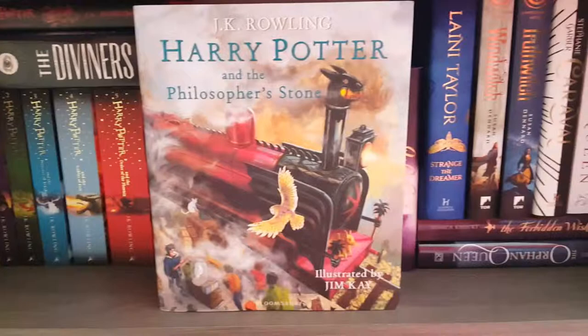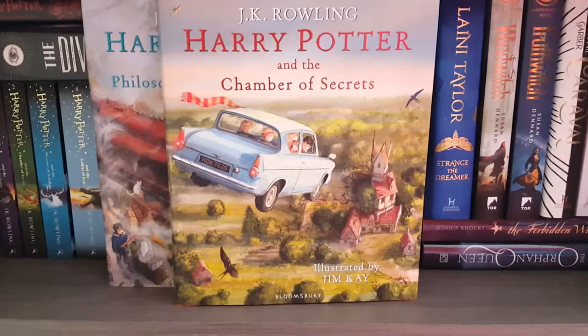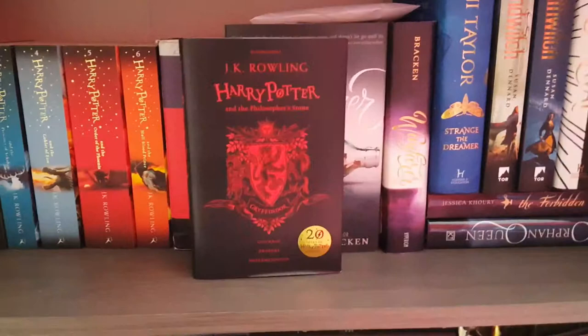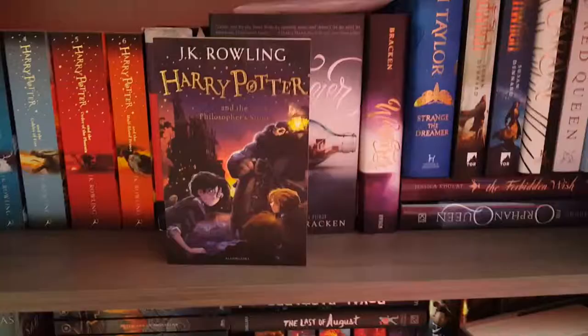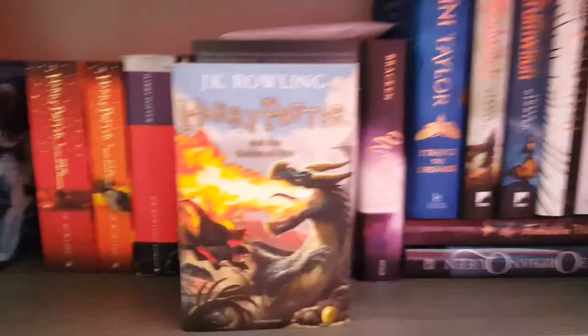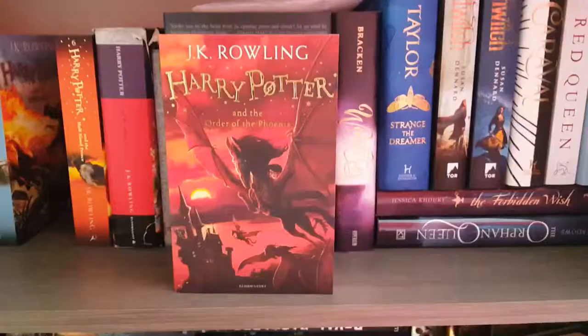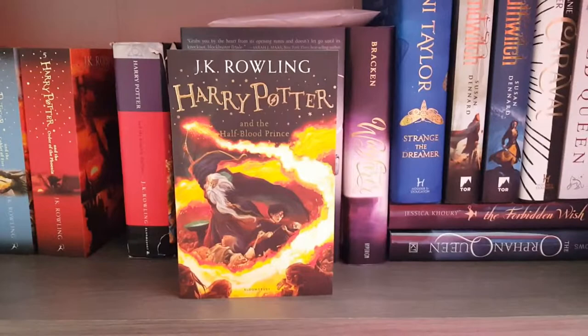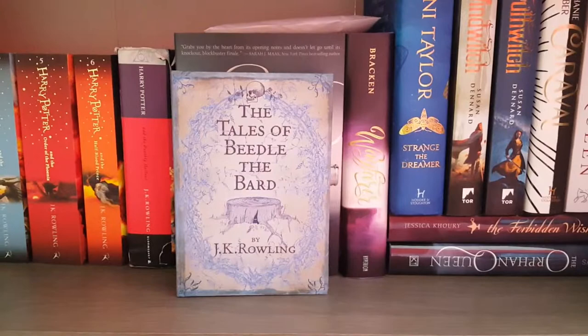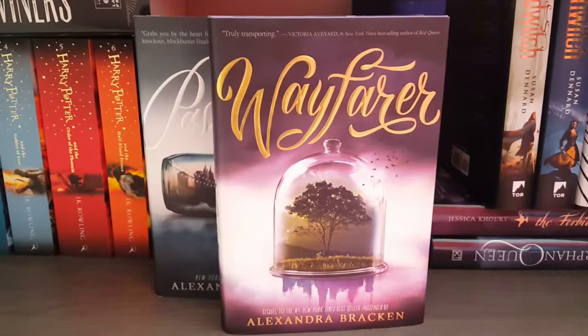So first I have Harry Potter and the Philosopher's Stone and Harry Potter and the Chamber of Secrets, illustrated by Jim Kay and written by J.K. Rowling. The Diviners by Libba Bray. Harry Potter and the Philosopher's Stone in the Gryffindor 20th Anniversary Edition by J.K. Rowling. Harry Potter and the Philosopher's Stone, Chamber of Secrets, Prisoner of Azkaban, Goblet of Fire, Order of the Phoenix, Half-Blood Prince, and lastly my beat-up edition of Harry Potter and the Deathly Hallows, all written by J.K. Rowling. The Tales of Beedle the Bard, also by J.K. Rowling. Passenger and Wayfarer, all by Alexandra Bracken.